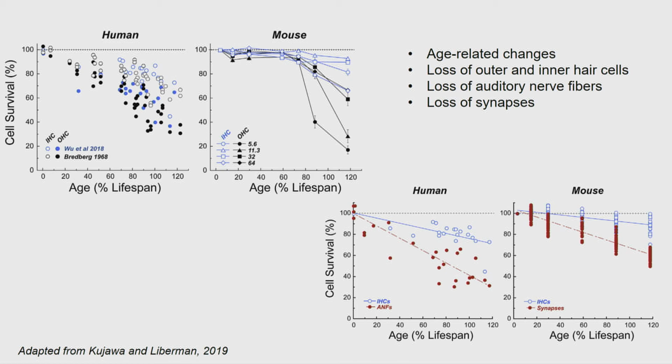So by the time you get to about 40, the hair cell survival, the neuron survival, all of that, the outer hair cells, inner hair cells, as well as the neurons, the auditory nerve fibers, right, start to go down quite fast, right? So you're losing a lot of that resolution that we had in terms of frequency specifications, right?